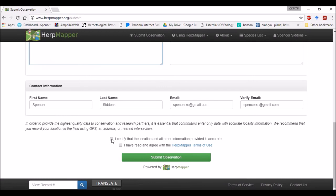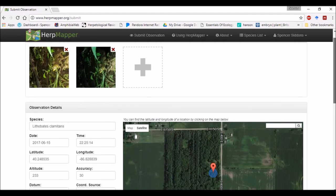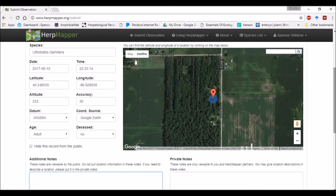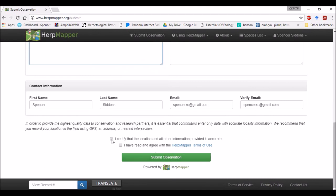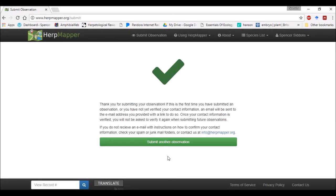And this is my contact info. So this was input already based off of my login credentials. Then there are two more clicks here. I certify that the location and all information is accurate, and I'm just going to go back and double check that it is. Okay, those are the photographs that I want to upload. The details appear to be correct. And I can click certify, and that I have read and agree with the HerpMapper terms of use, which I have done, and then click submit observation. And it appears that it was submitted successfully.